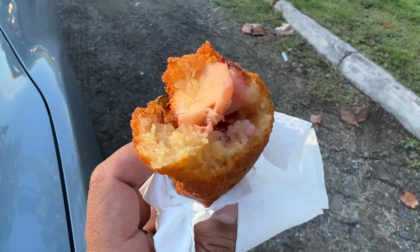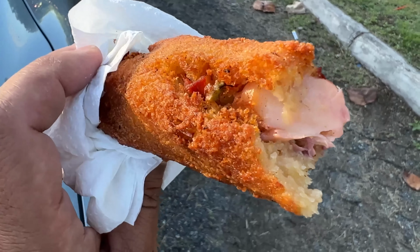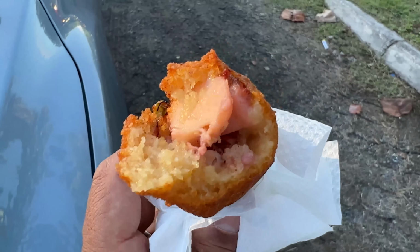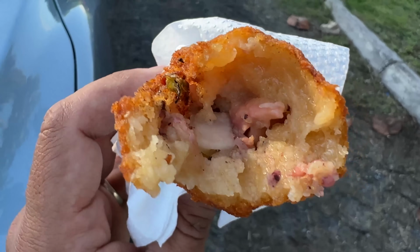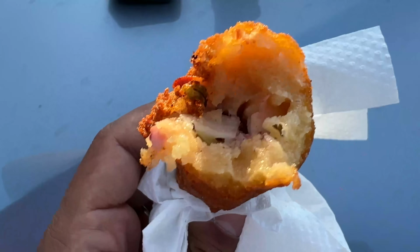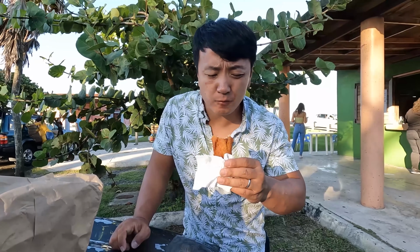Oh, God, let's go. This one is the octopus. Big old chunks of octopus, some peppers in here as well. Outside crunch is so light and thin, the plantain, mushy and delicious. Oh, that octopus is tender. Also, got some hot sauce. Oh, it's so good. This is so good.